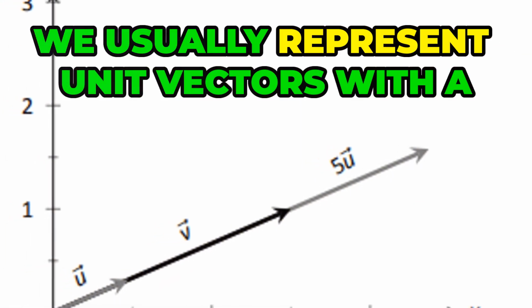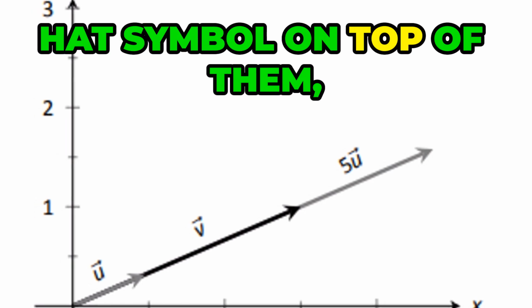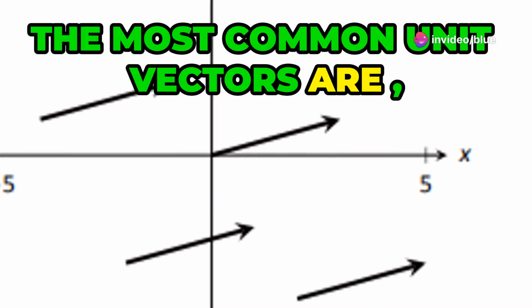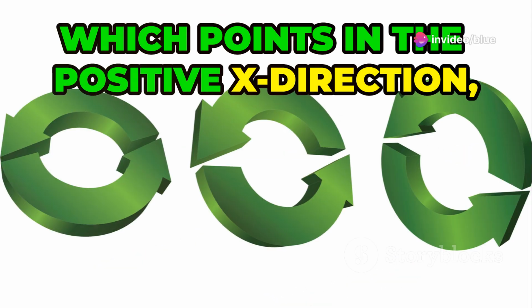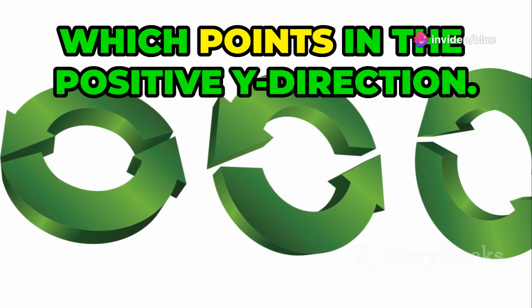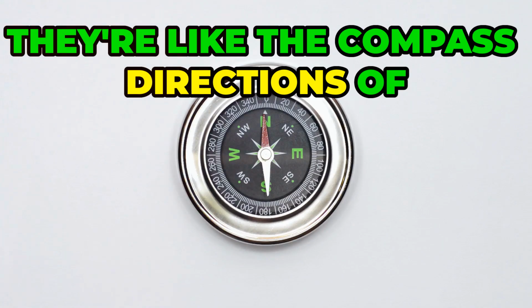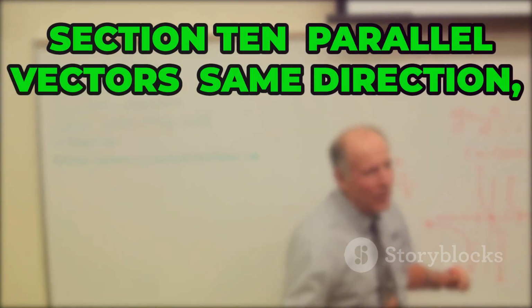We usually represent unit vectors with a hat symbol on top of them. The most common unit vectors are i-hat, which points in the positive x direction, and j-hat, which points in the positive y direction. They're like the compass directions of the vector world.